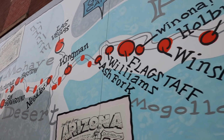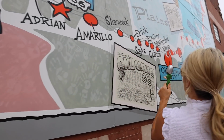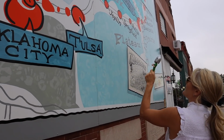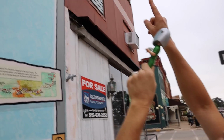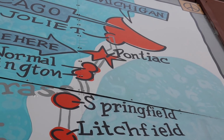Where everything is. Gary's just taking it all in. He's only been to the launching pad. That's right. He was like, I had no idea. It's so big. It's so much. There's so much to see. You think he's retaining it all? I think so. Pontiac, you see, where you are here. How does it know? Oh my gosh.